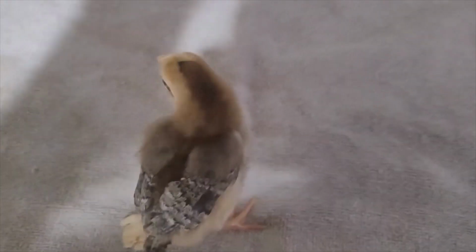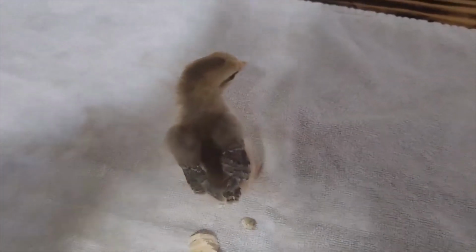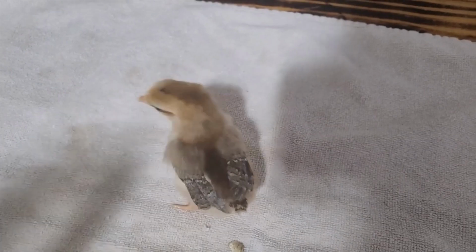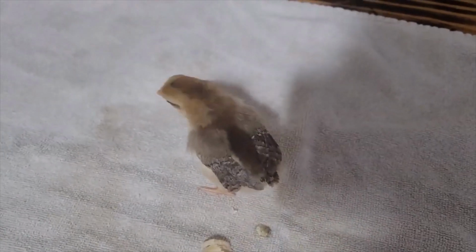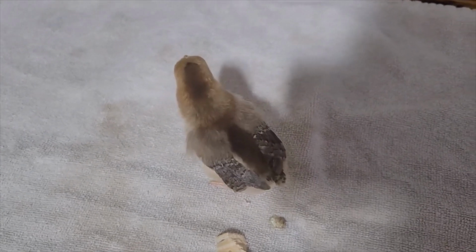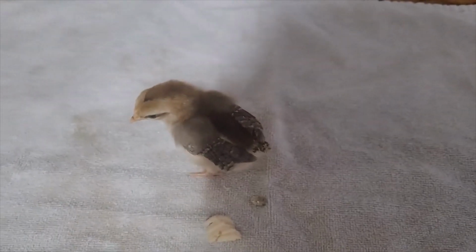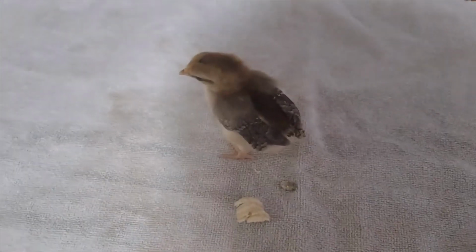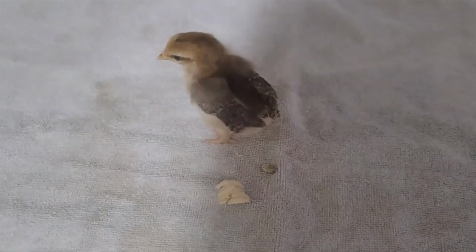Okay, so let's see if we can get this baby to stay still. But if you can see, this baby has a really good amount of feathers on its wings. Almost looks like an Easter egger chick, but its wings are already really well feathered and they're abnormally small. This chick is probably about the same size as the chick that just hatched, and there's 3 of these guys. So I'm amazed at just how small it is, and we were concerned. We do have a separate box we could put the new hatchlings in until they get their bearings and can walk around well.